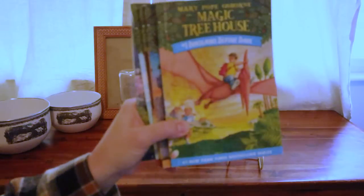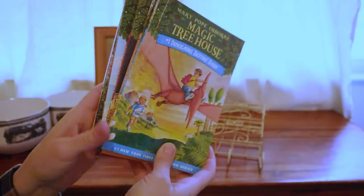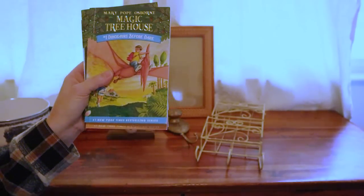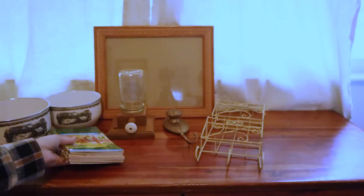And then just for my kids, I got a set of Magic Treehouse books. They were only 25 cents each, which is awesome because I've been eyeing these at Costco. Of course, it's a big, huge box set, but I think it's over $50. So that was a really awesome deal for the first 5 books.